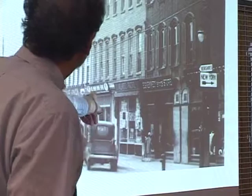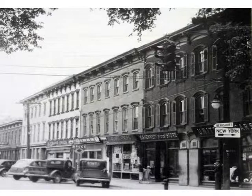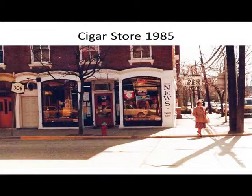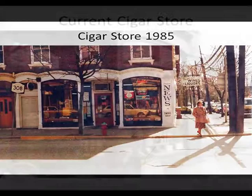And now, I love that sign. It says, New York this way, Berkshires that way. There's a cigar store and a drug store, the Grand Union, Atlantic and Pacific, A&P. And of course, these are all the new brick houses that were built after the fire in 1867. A&P, after A&P, Stickle went in there with its five and dime store. This is 1985. It looks now much like the current cigar store. And the last slide is the current cigar store.